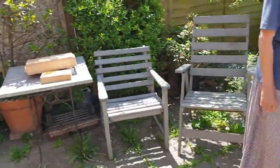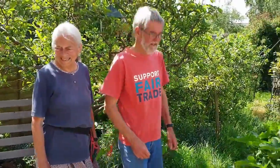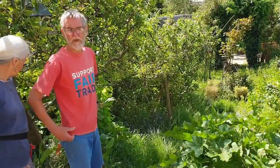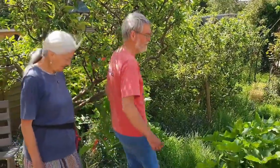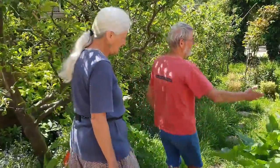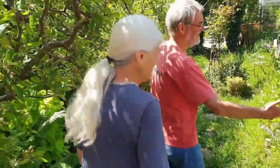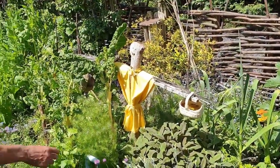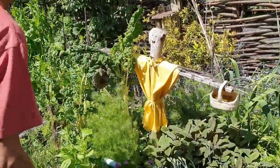The bees are on the barrage doing their thing, and we'll take you on a little tour of the garden and what we call the wildlife retreat further over. We've got here a lovely scarecrow, which isn't a scarecrow. That's Hannah Harrow from Worzel Gummidge days. She's not to scare the rooks, she's promised.